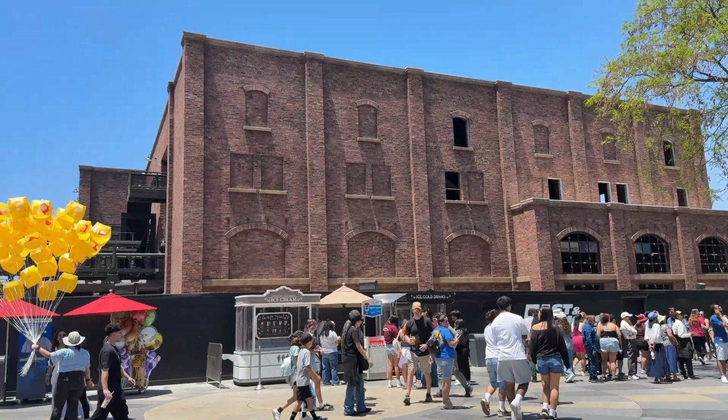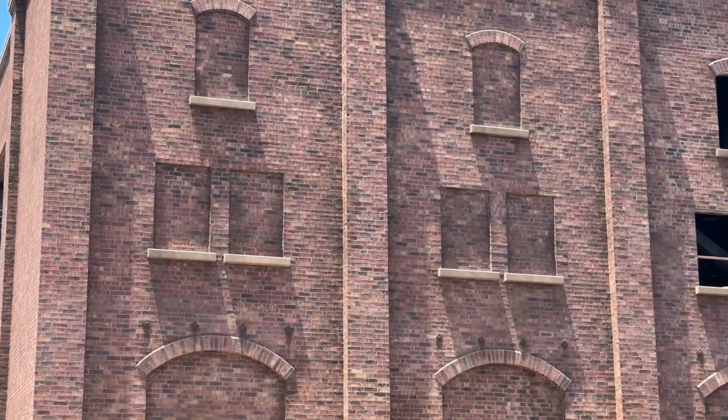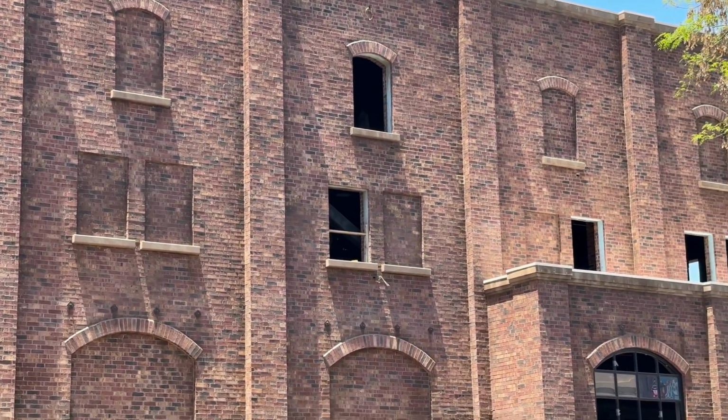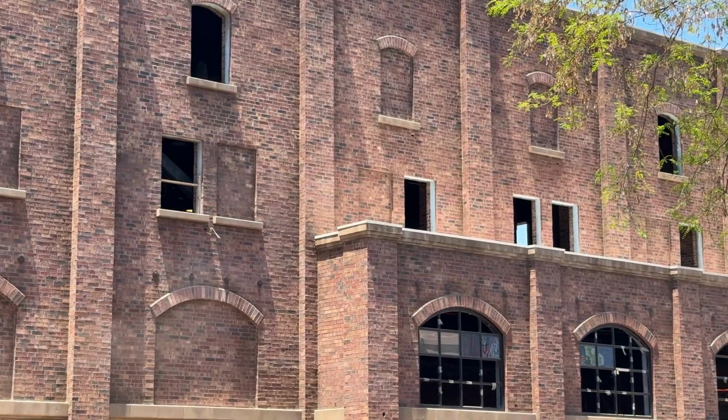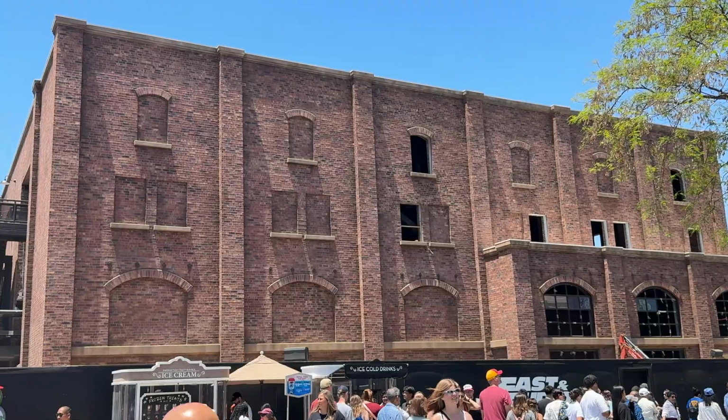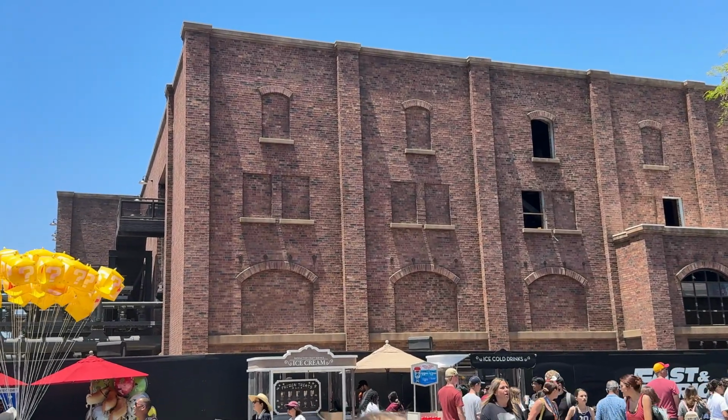Look at that. It is really coming together. This is the show building. They have some open windows there. We'll see if we can get any good zoom ins once we go over closer. But yeah, there it is. Here is the show building and balloons.